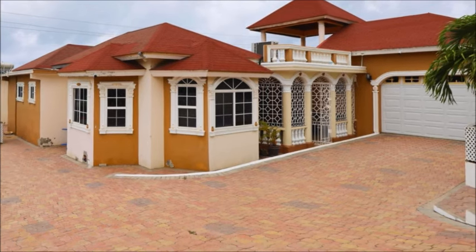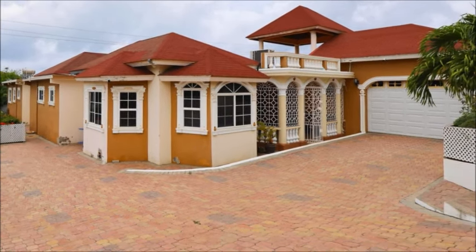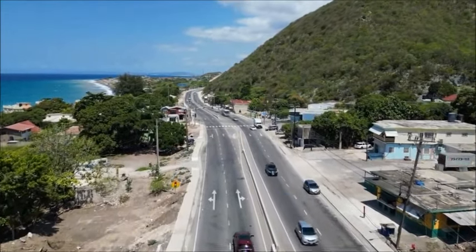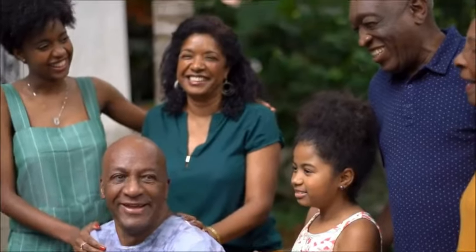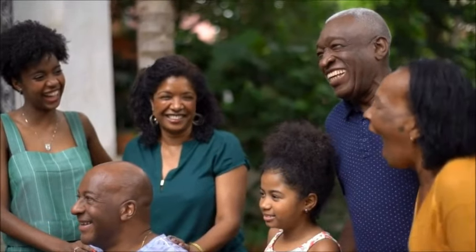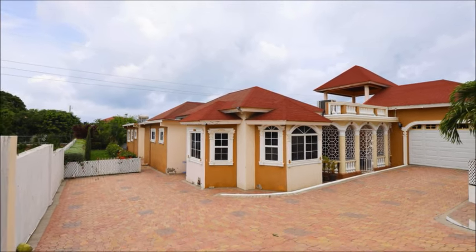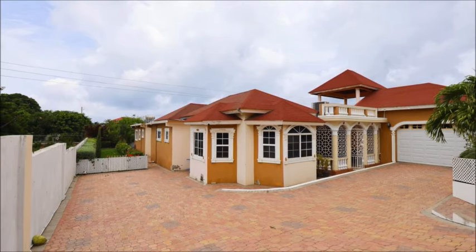It is a gorgeous, spacious, move-in ready home that takes advantage of the growing opportunities in St. Thomas. The house is suitable for a growing family or returning residents. Don't miss the opportunity to call this your home.